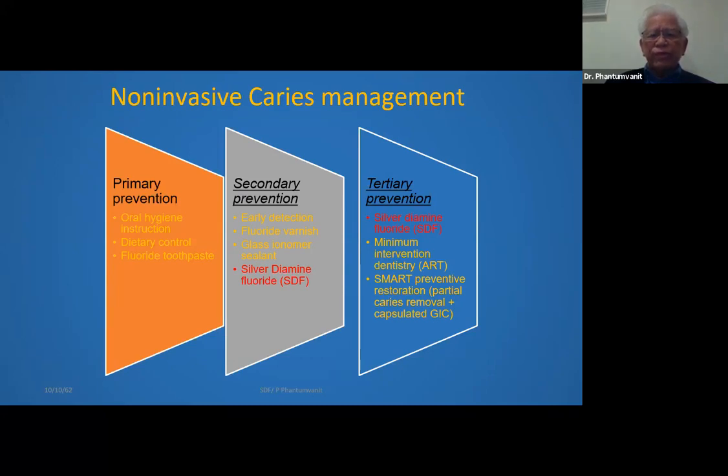In my point of view, the tertiary prevention is something like ART, or IPR in the US, or the SMART preventive restoration, which I will discuss with you today. But many people are now trying to use silver diamine fluoride as a tertiary prevention as well.